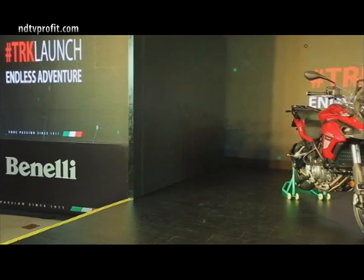Welcome back to Car and Bike Bazaar Buzz, and after showing you all of that, let's move on to a new bike that has been launched in India. It's called the TRK 502. It's from Benelli, yes, under the Mahavir Group now, and they have started a new innings with this bike. The TRK 502 comes in two variants, the 502 and the 502X. And it was launched at quite a surprising price. Well, we have all the details for you right from the launch event.